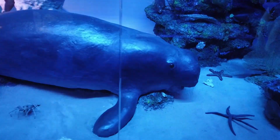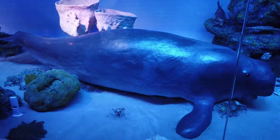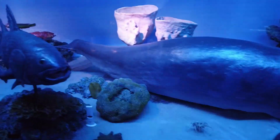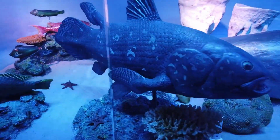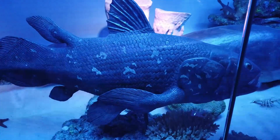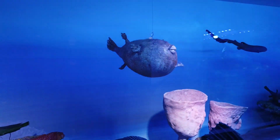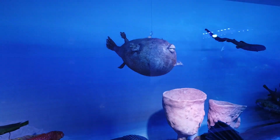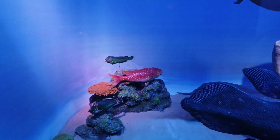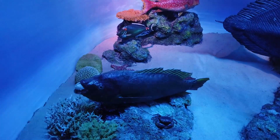Some kind of wall from Indo-Pacific Ocean. A very big fish. A strange fish. Look like a barrel. A red and a green fish in the backside. Another strange fish.